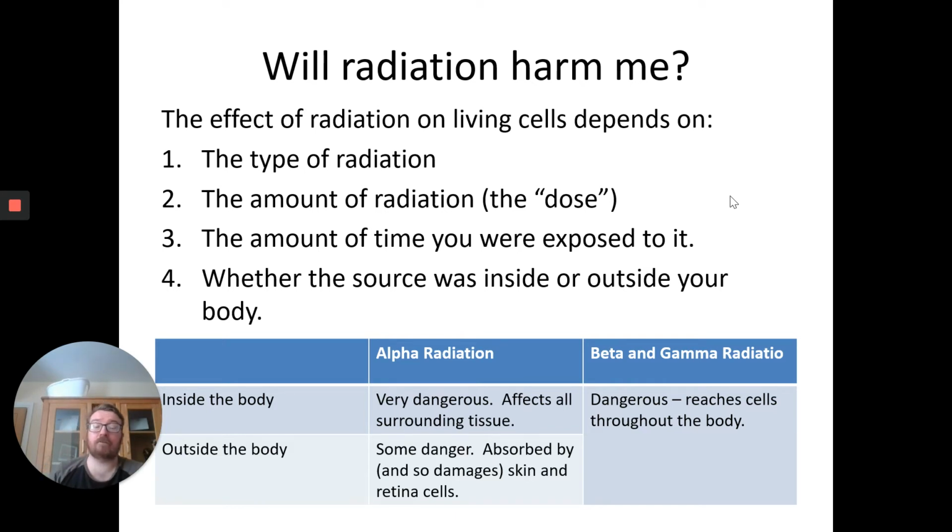And finally, whether the source was inside or outside your body. That really ties in with the first one, the type of radiation. Because inside the body, alpha particles, alpha rays, are a lot more dangerous. They're very ionizing, but not very penetrating. They can't penetrate the skin. Outside the body, it is dangerous. If you'd like to take a moment now to get down the different factors that affect radiation, please pause the video to do that.